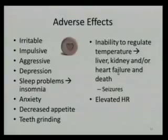What are some adverse effects? It makes you irritable. It makes you aggressive. It can give you depression. It can give you insomnia, anxiety, decreased appetite, and one of the key hallmarks of the adverse effects is bruxism or teeth grinding. You also have an inability to regulate your temperature, so you can have high temperatures that result in a muscle breakdown, which can cause liver, kidney, and or heart failure, and there have been reports of deaths from this. It can also cause seizures, and it can cause an elevated heart rate.